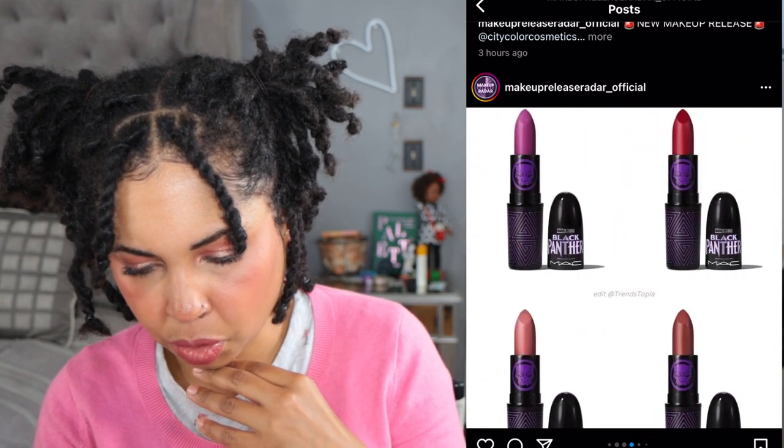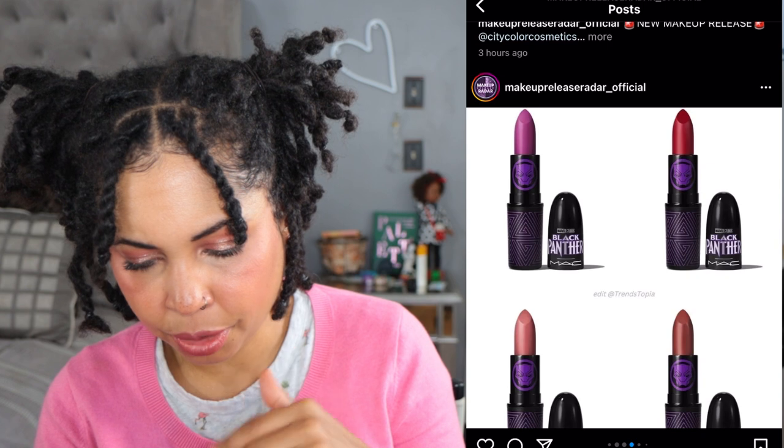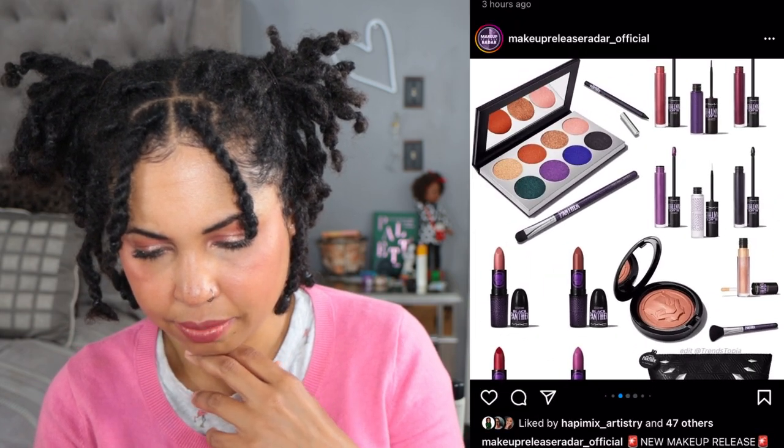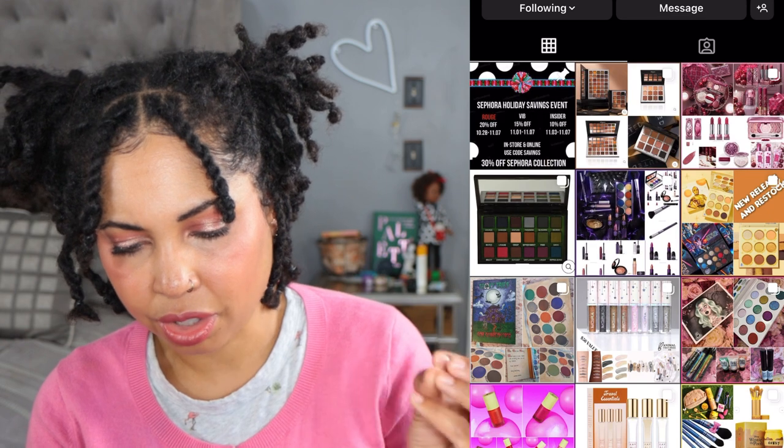I don't think I want the gloss or the liner, but the skin finish, not the gold one, but this one right here, that one looks nice. Well, that's a surprise. I remember there was a sneak peek a long time ago. So it's nice to see the entire collection.